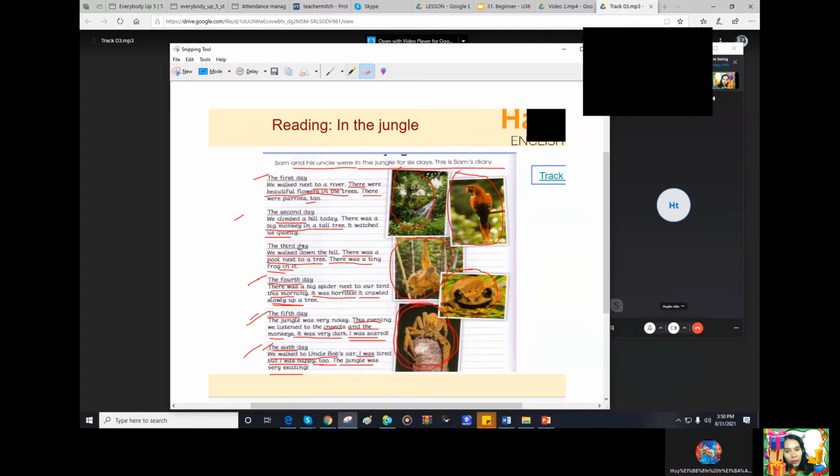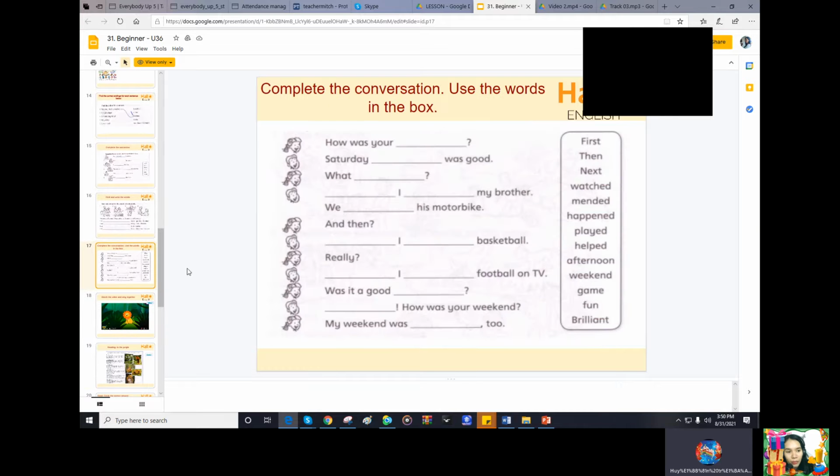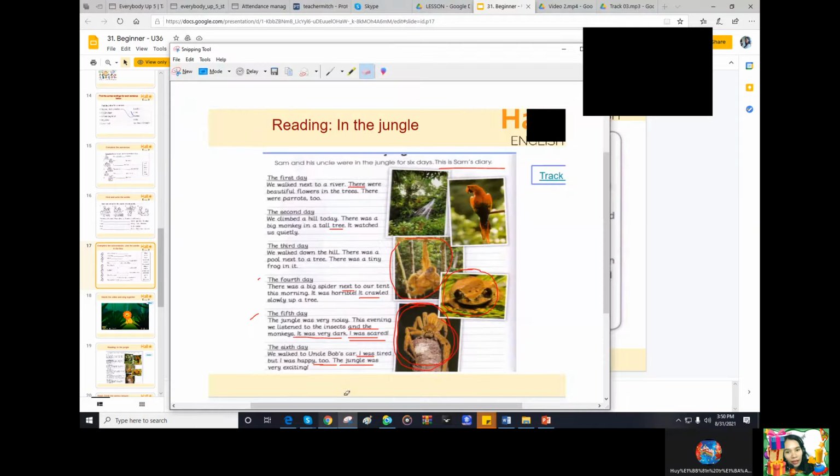So now, Elsa, I want you to look at the regular verbs here. Do you know what regular verbs are? When we say regular verbs, these are verbs that end with ed. For example, we have here play. It will become played. That is a regular verb because it ends with d or ed.